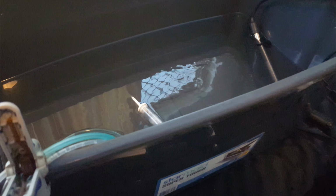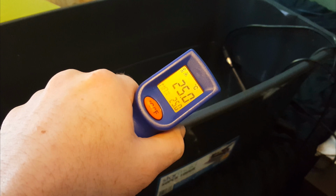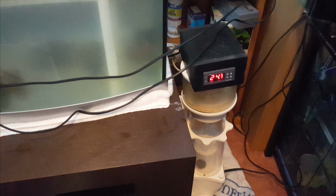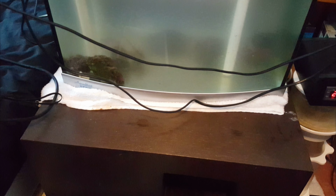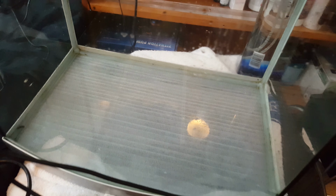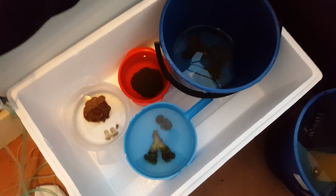So we have some freshly mixed up water here. I've checked the alkalinity and it's practically spot on. The temperature is within a couple of points, so it should be fine. Let's get these corals across. Yep, she's empty. Getting the second of the corals across.